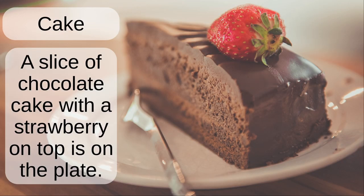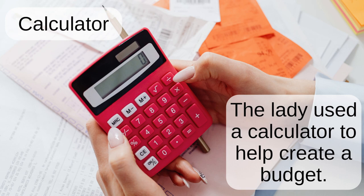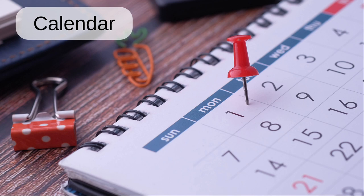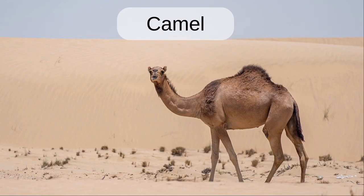Cake. A slice of chocolate cake with a strawberry on top is on the plate. Calculator. The lady used a calculator to help create a budget. Calendar. I kept a calendar on my desk and used pins to highlight important days for my main project.